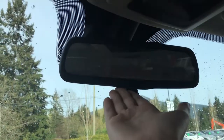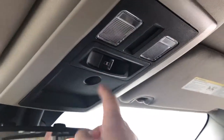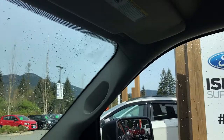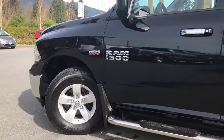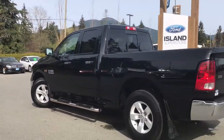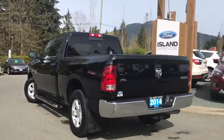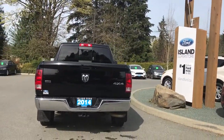Up above, manually dimming rear view mirror, lighting controls, power sliding rear window, and grab handles in the body to make it easier to get in. 17-inch wheels, mud flaps, running boards, chrome and body colored door handles, driver side fuel cap, power sliding rear window, 5.5-foot box. That black handle extends to the tailgate.